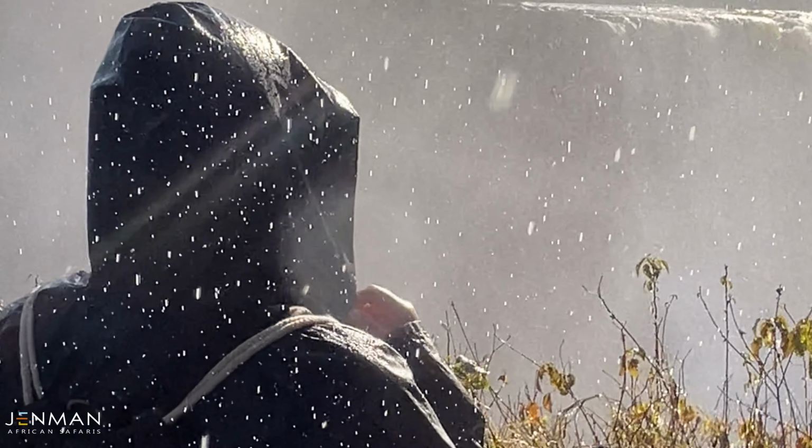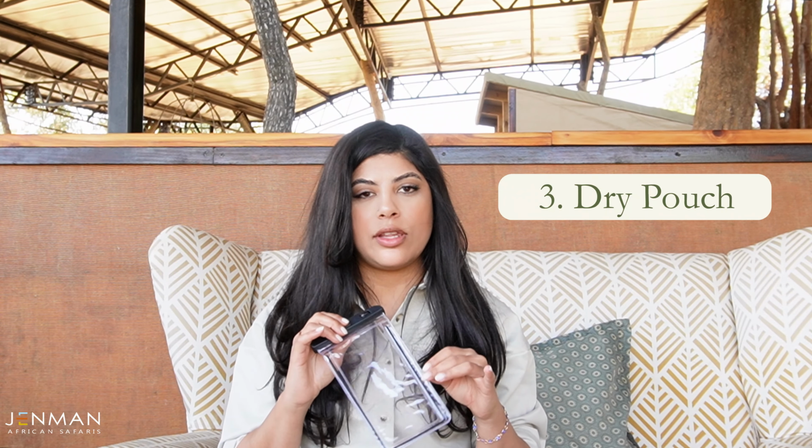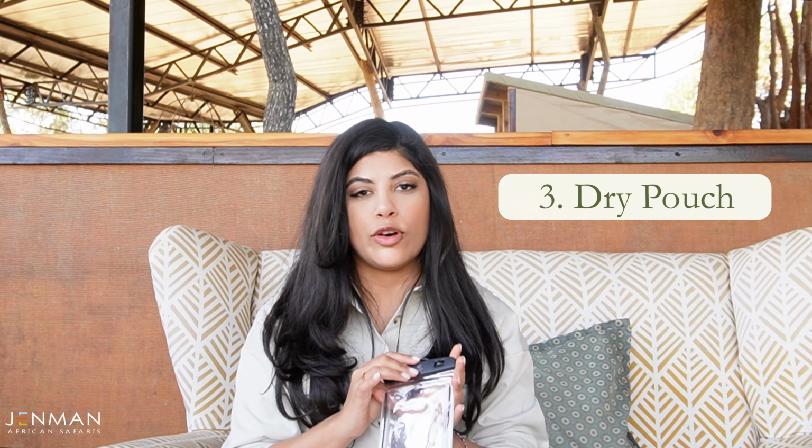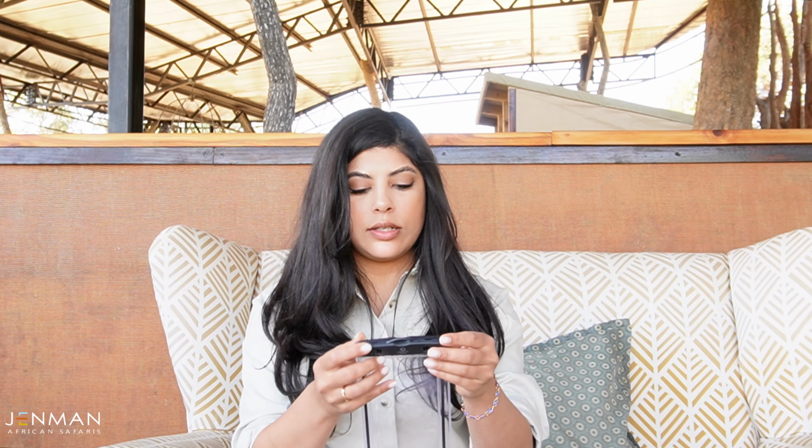And then also, if you are going to Victoria Falls, you know that the spray from the falls can get quite intense. So I recommend one of these. This is a waterproof foam pouch. You can open it like this, and essentially you can stick your phone inside.